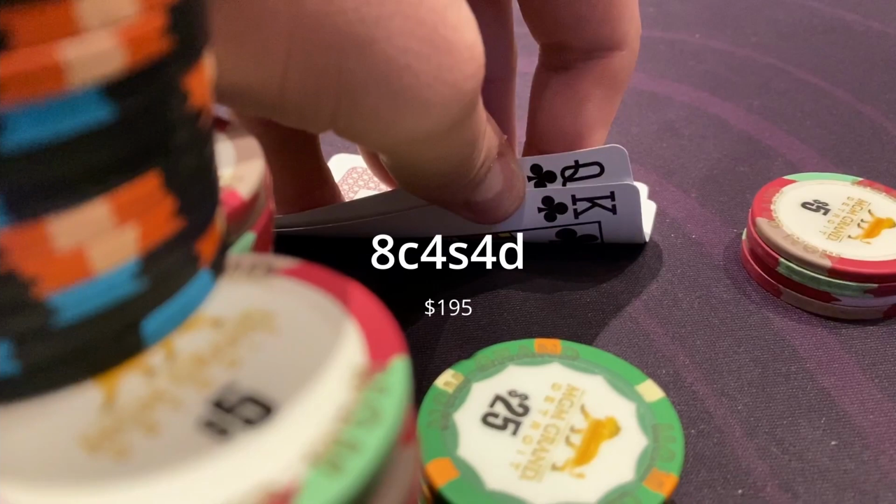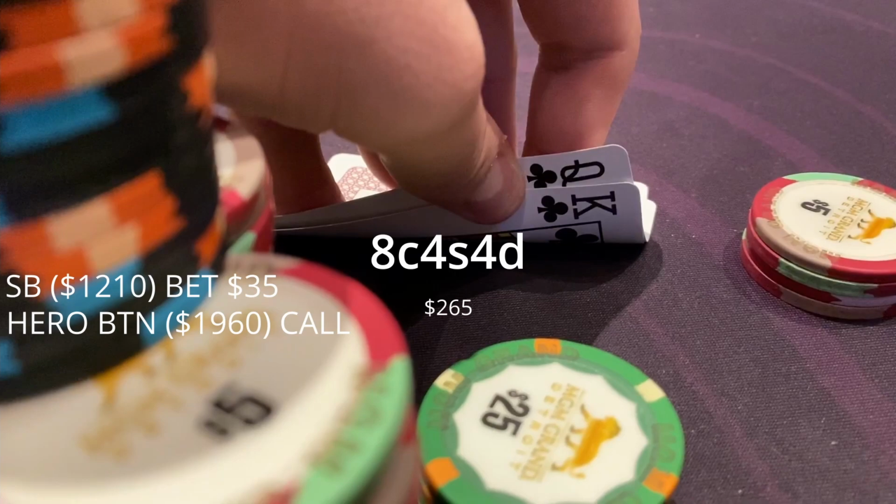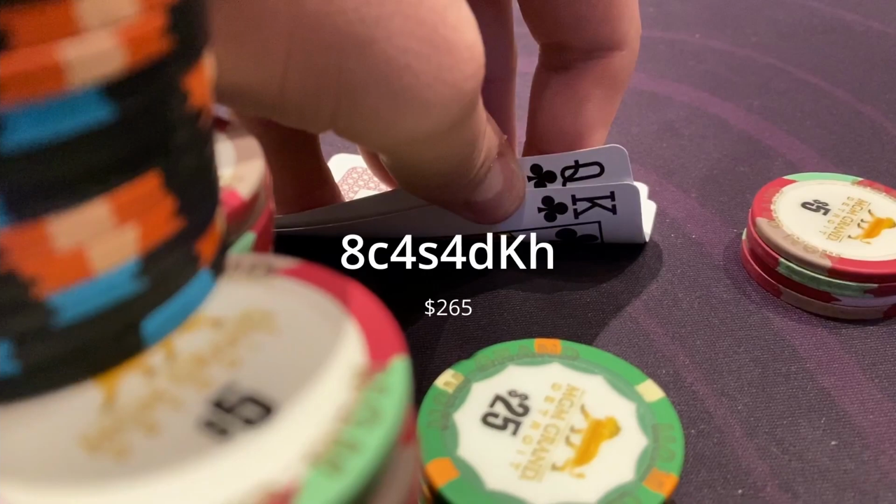to a flop of 8-4-4 rainbow. The small blind goes for a very small sizing of $35, which he'll be doing here with his entire range. With our 2 overs and a backdoor flush draw, we decide to float and see a very nice looking king of hearts on the turn, completing the rainbow.